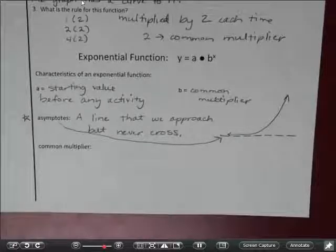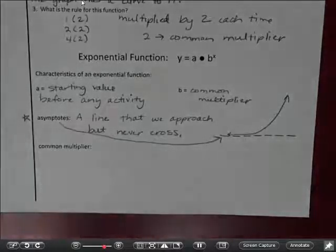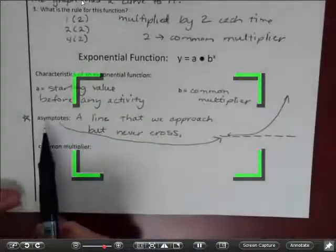They might give you an equation, like we're talking about here, and say, what's the asymptote for this equation? Those are the kind of things you're going to see on these problems, so you definitely have to know what this vocab term is.